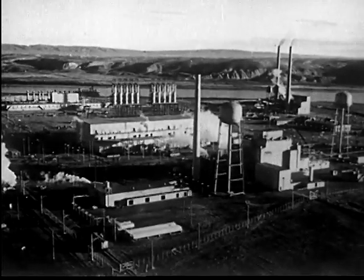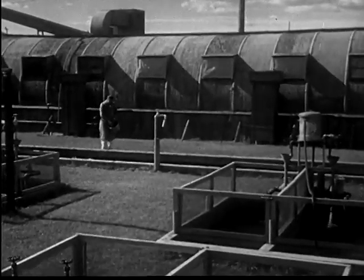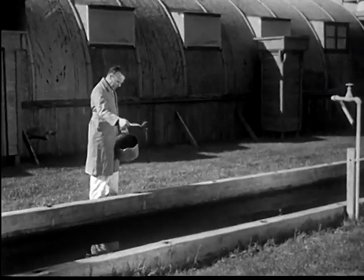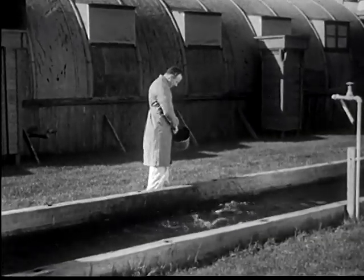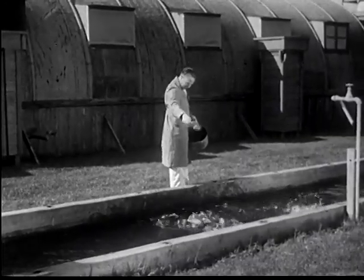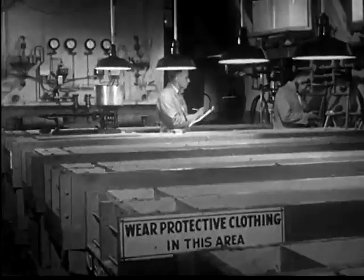At Hanford, a small fraction of the Columbia River water is pumped through the giant plutonium-producing reactors to carry off heat generated by the production processes. This activity makes the minerals in the water slightly radioactive. After being stored in retention basins long enough for most of the radioactivity to dissipate, the water is dumped back into the river.